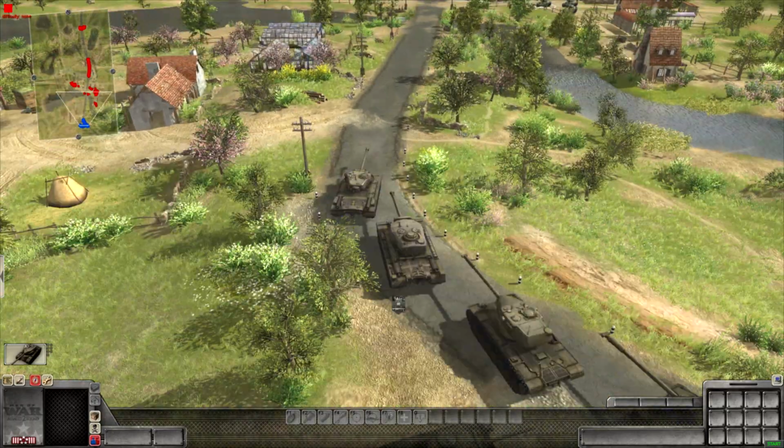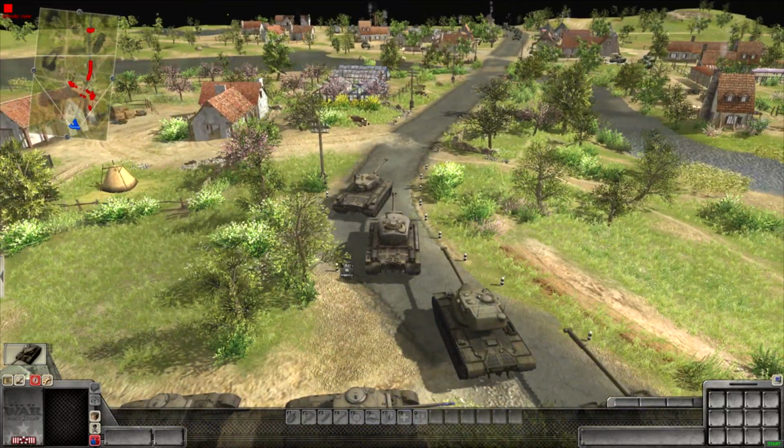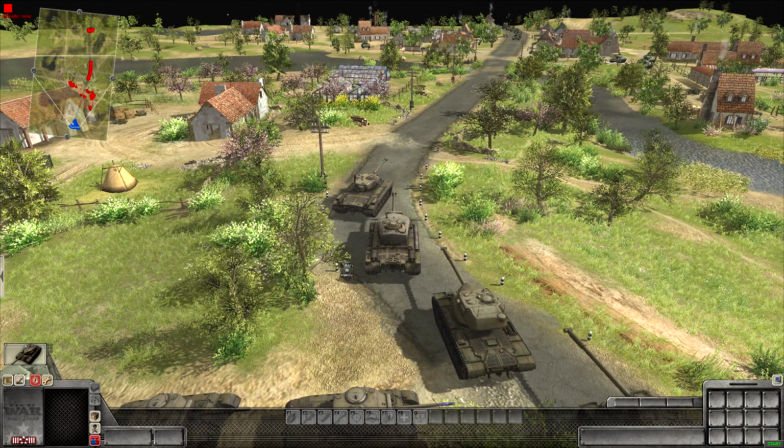So, dude, these autoloaders should be great. All right, you ready for the absolute insanity to start? You know, before we do that, let's go ahead and... Oh, we can't save it.